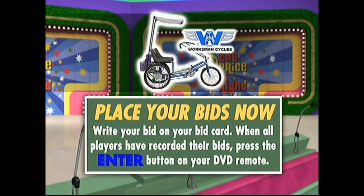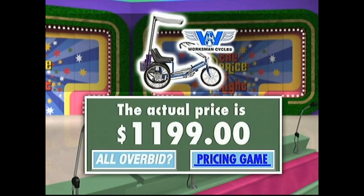All right, Pink Yoshi, you bid $800. Yellow, $801. Blue, $900. Orange, $500. And the actual retail price is? The contestant nearest to the actual retail price without going over takes the remote and moves on to a pricing game. Please take a moment to write down the value of your prize on the section of your bid board called Contestants Row Winnings. $1,199. Blue is on stage.